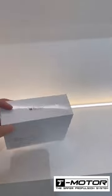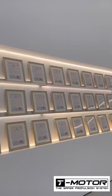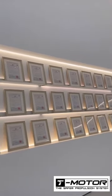U Power. Here is our certificates display room. Our patents certificate. We have many patents and certificates. As you can see, so many patents and certificates.